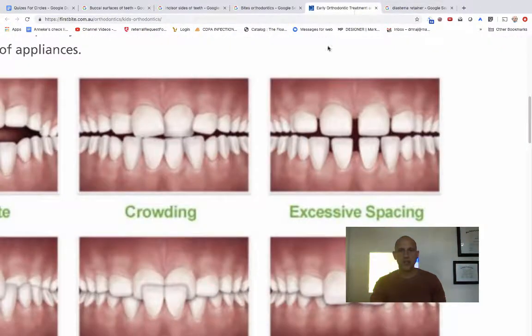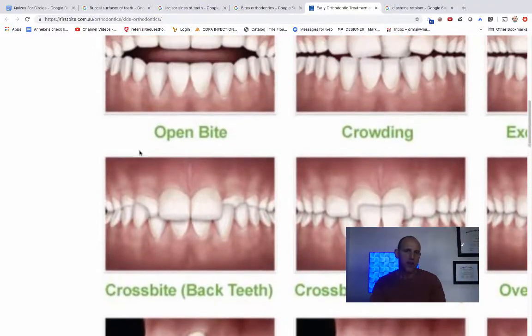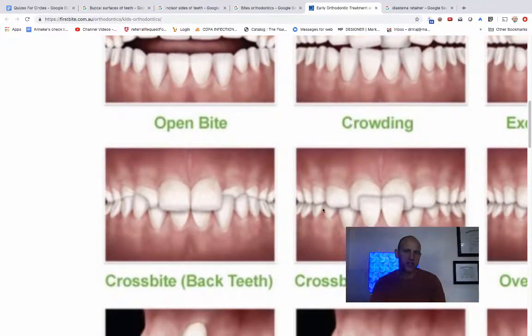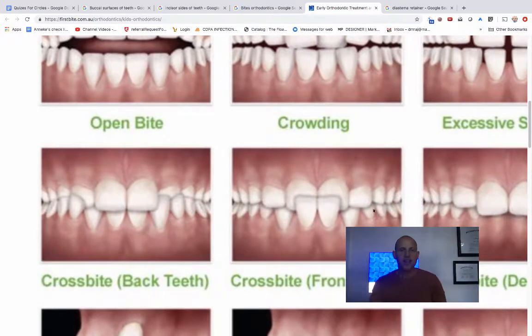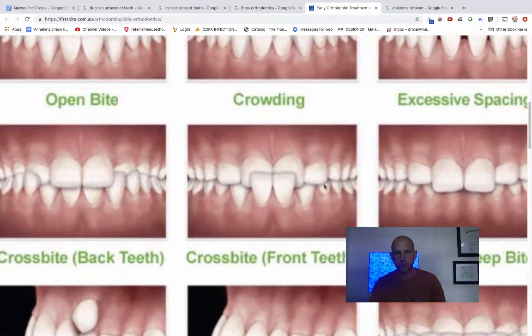So getting back to the different types of bites, we have here what's called a cross bite. You can see the back teeth. Do you see how the top teeth are inside the bottom teeth? Versus right here, do you see how this is on the outside of the bottom teeth? Right here, you can see that's on the inside. We call that a cross bite because the teeth are across or crossed over. This is a cross bite in the front. We call that an anterior cross bite.